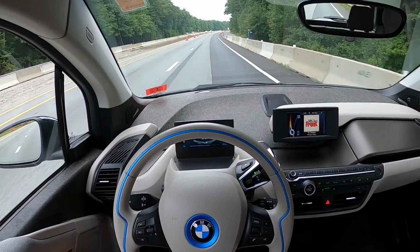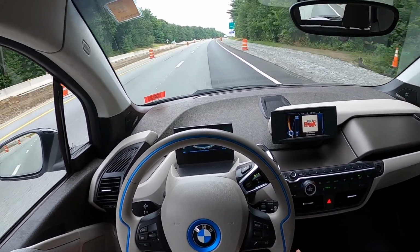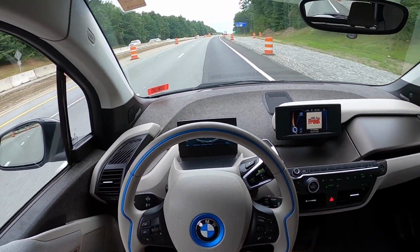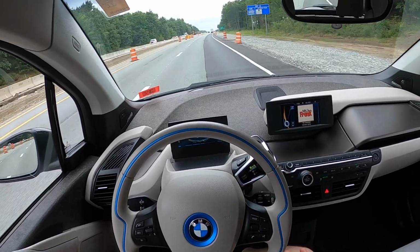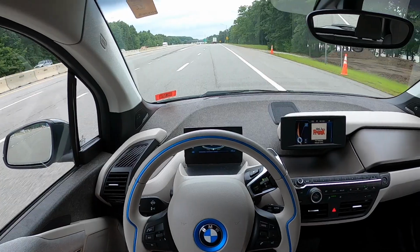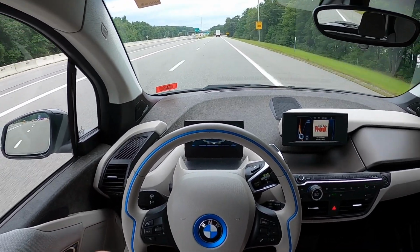So with the BMW i3, I will note that they're all rear-wheel drive. You don't have an all-wheel drive option for this vehicle, so if you live in a snowy climate, you might just have to keep this in mind because you can't really drive it in the snow. These BMW i3s first came to production in, I believe, 2013, and were discontinued in 2022.